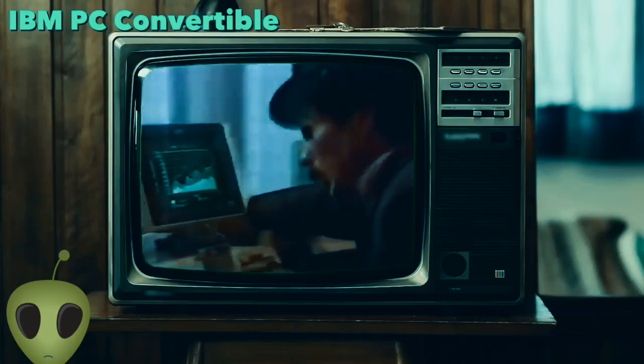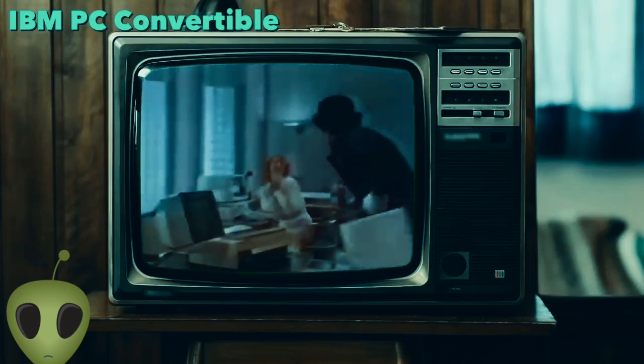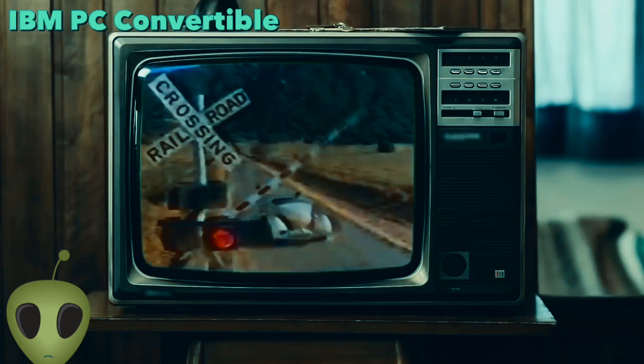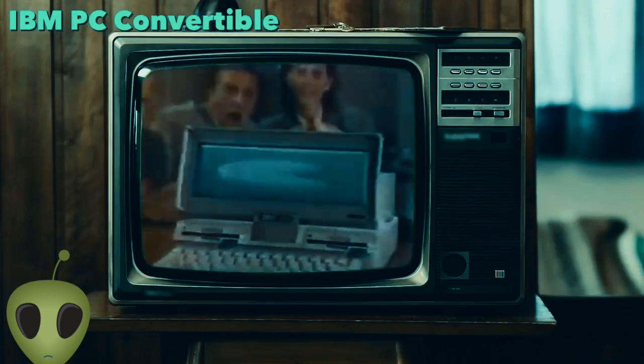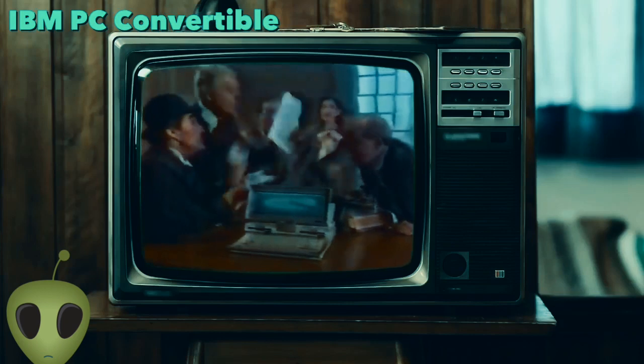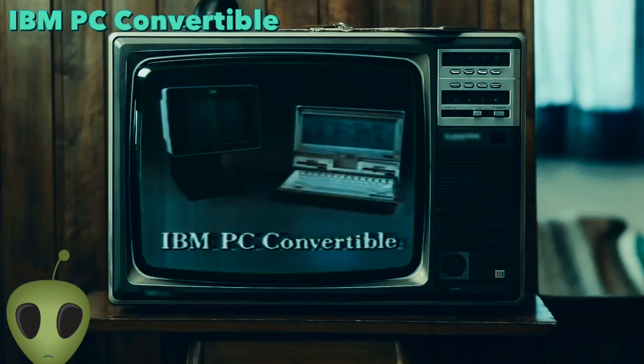Presenting the IBM PC Convertible, a powerful personal computer that easily converts to a full-function portable. One you can use in a train, a plane, a car, or a meeting, and be as productive on the road as you are at the office. The IBM PC Convertible, one computer for people who really need two.